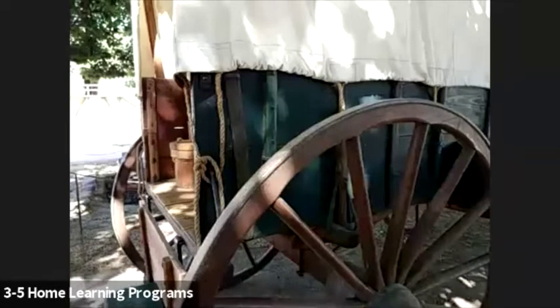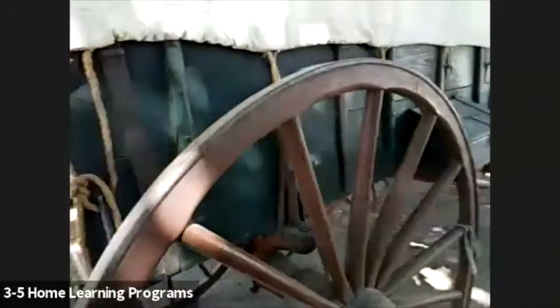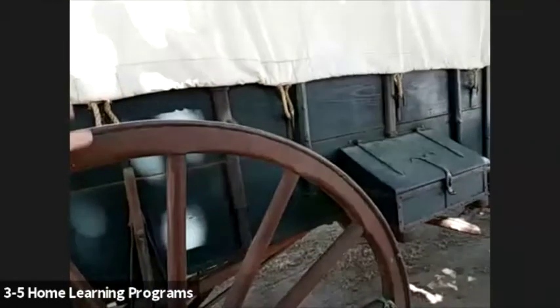There's only room for your stuff. If you're in this wagon, that means less food and supplies. Plus, there's no brakes or shocks. So every time you hit a rock, this wagon is shaking every time. You have these iron tires to protect your wooden wheel.